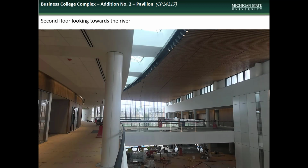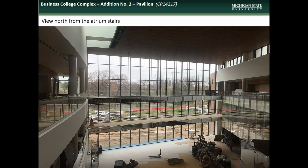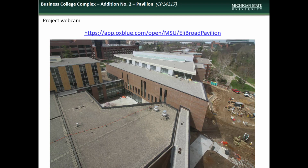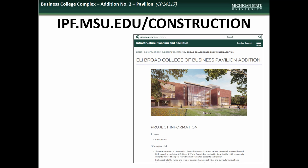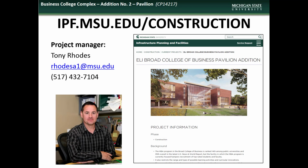Here are some shots from the interior of the new addition. And a graphic of the site logistics plan. For those of you who would like to follow the progress of construction, please visit the live webcam site shown on the screen. For questions regarding the Business College Complex addition, contact Project Manager Tony Rhodes.